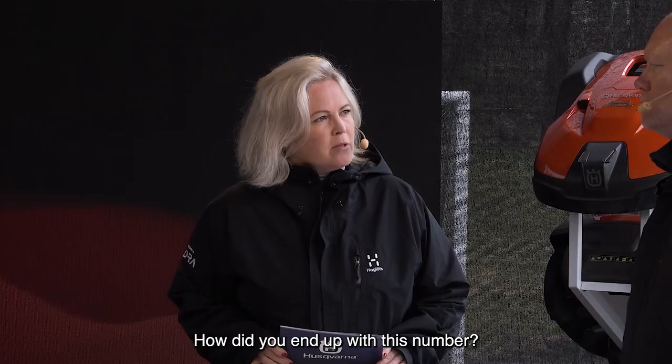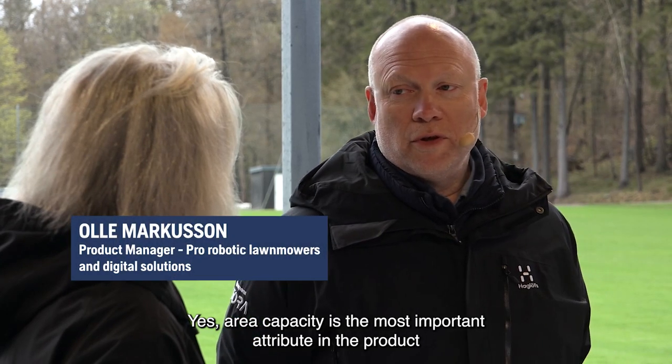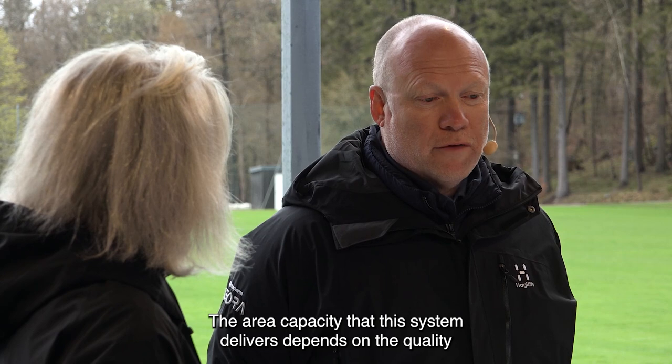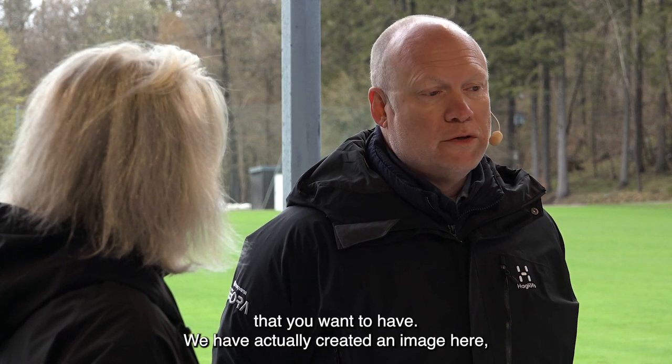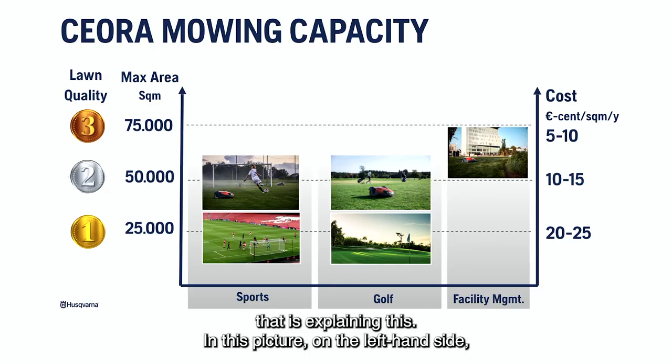How did you end up with this number? Yes, area capacity is the most important attribute in the product, and the area capacity that this system delivers depends on the quality that you want to have. And we have actually created an image here that is explaining this.